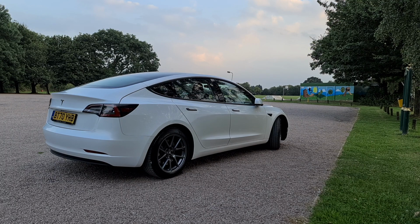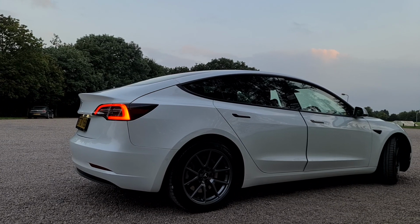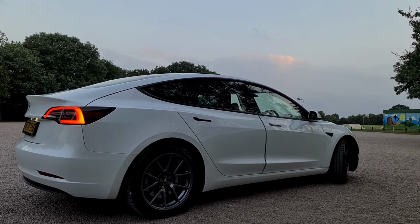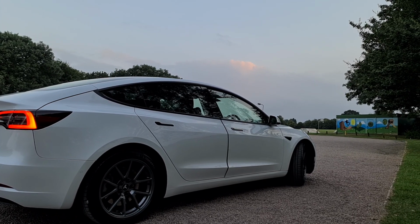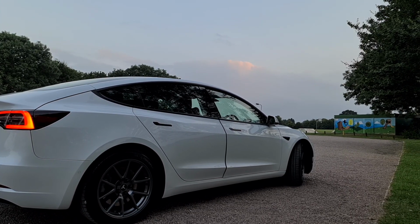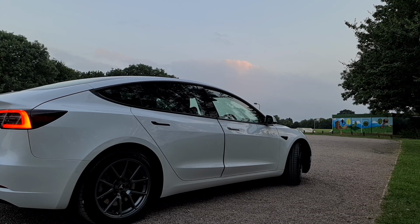No way can you get a comparative deal for petrol. To get the same amount of miles from petrol or gas would now cost £120 or £130, which is like $166 or $180 worth of fuel. Now that costs me just £10 or £12, or $13, $16.